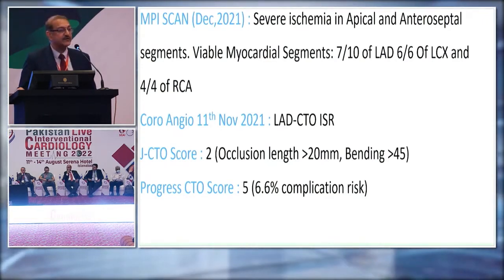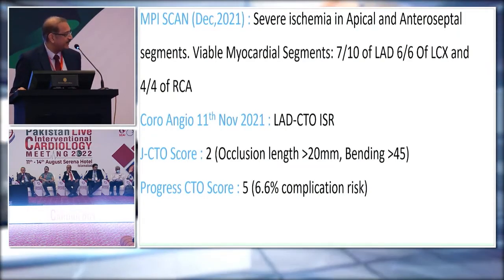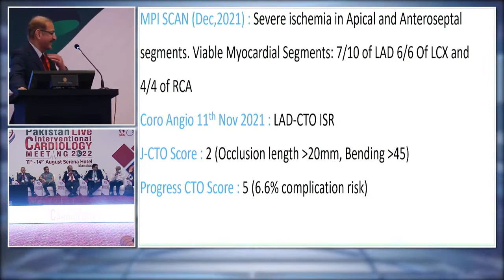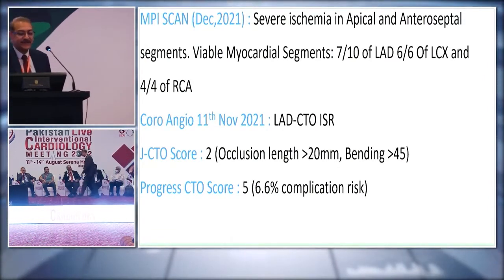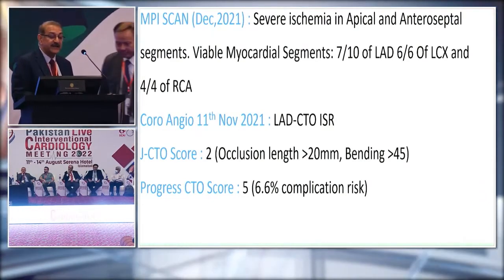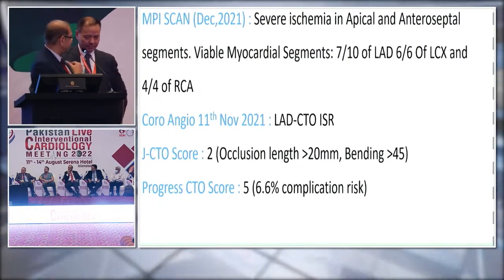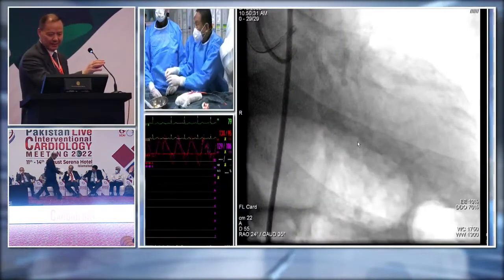Rosli, we have a CTO expert here, so can I request Professor Shao Liang Chen to please come and moderate this case? Professor Chen, you want to talk in, sir? Yes. All right, so we now have the history: this patient with previous MI and some viability, 35% ejection fraction. Please go ahead with the case, and Professor Chen is here for us to discuss this case. Thank you. Can we play the first shot, please?